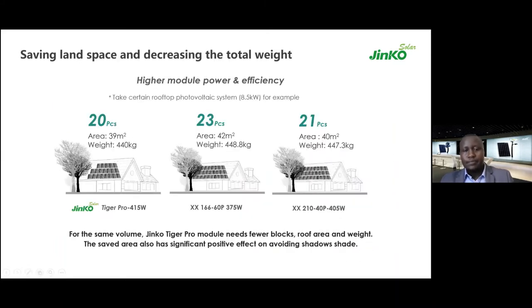Also, generally, space is a constraint in some instances, especially if you're working with C&I or residential, where you need to install a certain kilowatt peak or a megawatt project, but space is a constraint. So with high efficiency and high power modules, you require fewer pieces of modules to achieve a certain kilowatt peak.